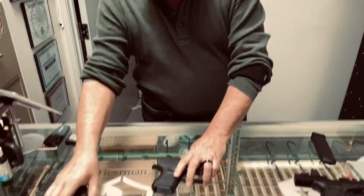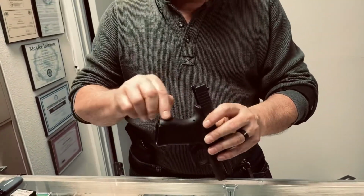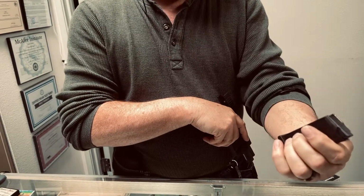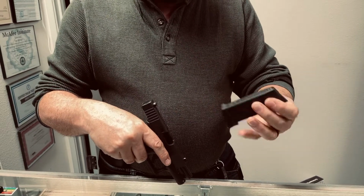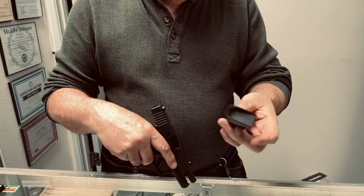So they fixed that when you start getting into something like a Glock 43. Now all of a sudden, this is a single stack. If you look at the magazine, it only has six plus one. So this holds 6 rounds, plus 1 is 7. I think you can get a 7-round mag for this. You can get a 9-round, and it's just going to extend out further.